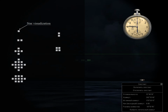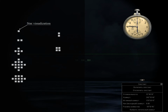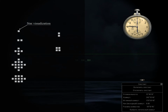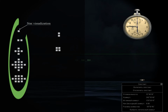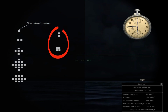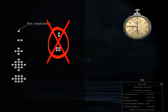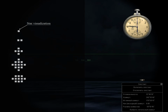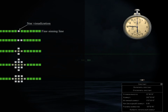The visualization of stars in 705 can be different. When measuring, we need to find the altitude of the center of the star. Accurate measurements are possible if the star has any of these shapes. With these star shapes, it is impossible to make accurate measurements. The correct position of the Feynman line when measuring is as follows.